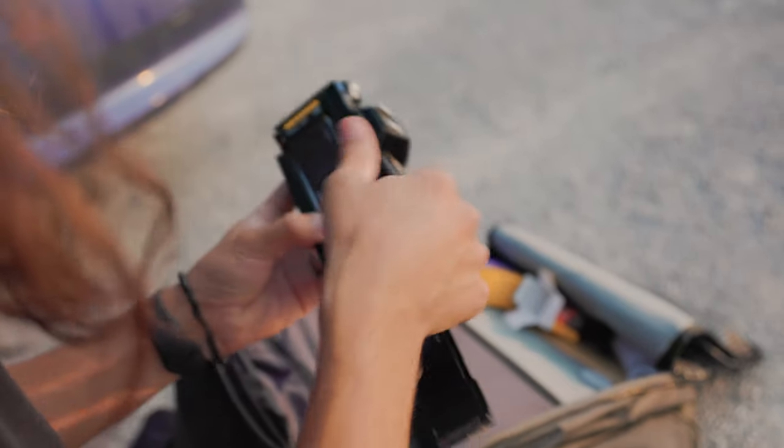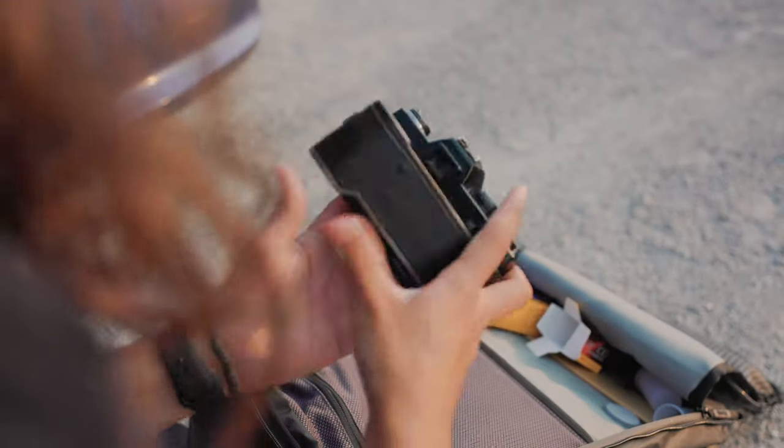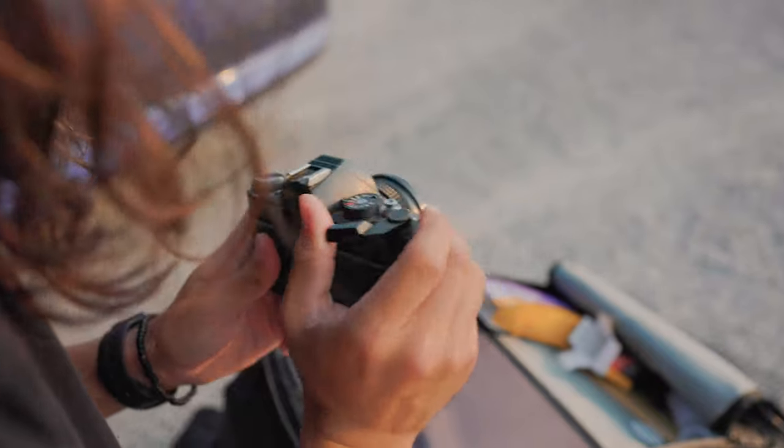The colors were super vibrant, and I don't know, it had a unique look that I'm not used to, and I honestly really enjoyed it.